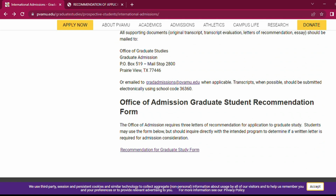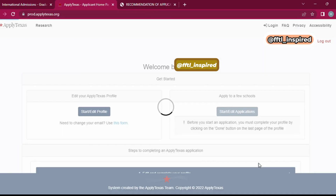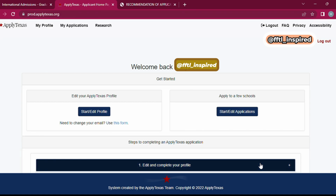Now let's go to the application page itself. I'm trying to make this video as short as possible. I'm really sorry. And so I already have an application. You can see I logged in not quite long ago, so that's why I didn't have to log in again. It's already opened up for me.